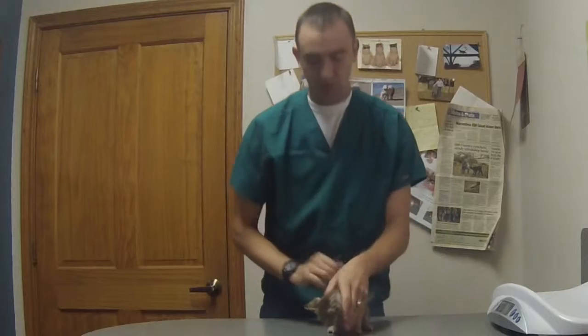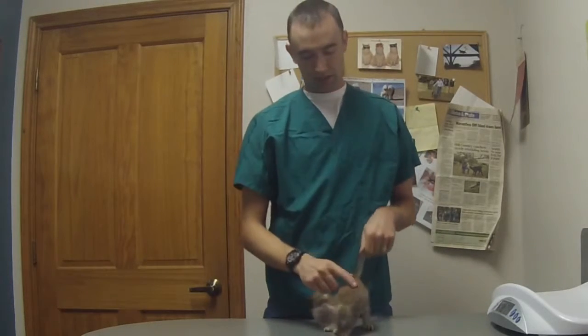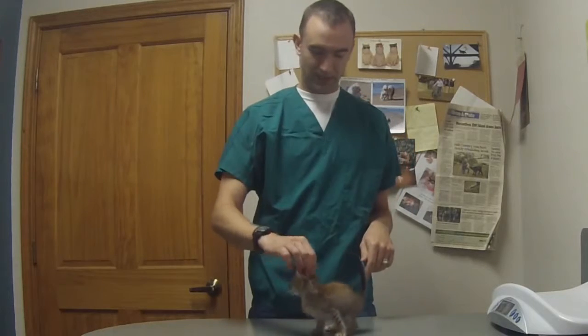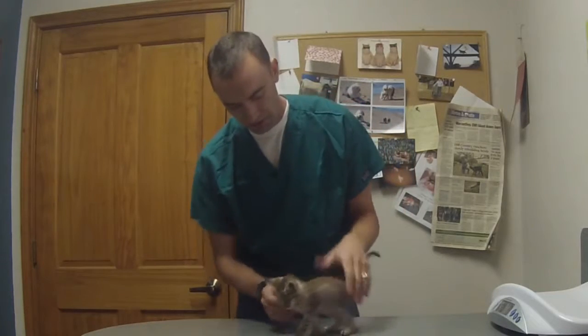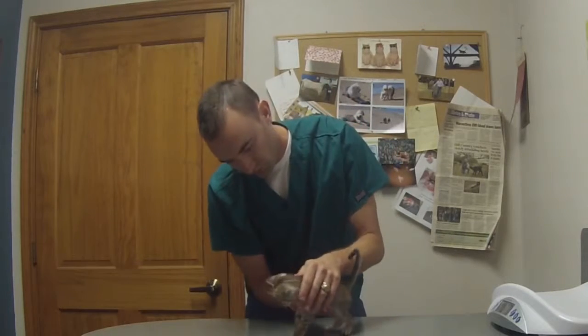But we have this really awesome cat organization here called the Hill Country Cat Coalition. It's like their mission to save the cats of the Hill Country. And they rescued one of these kittens from it. Poor little thing is super, super scared.